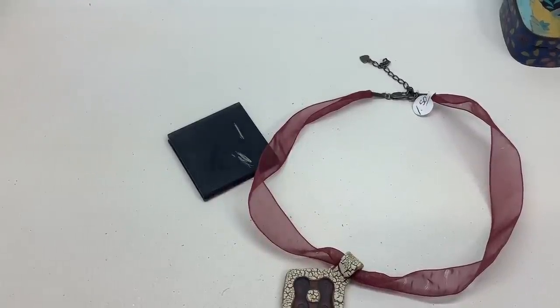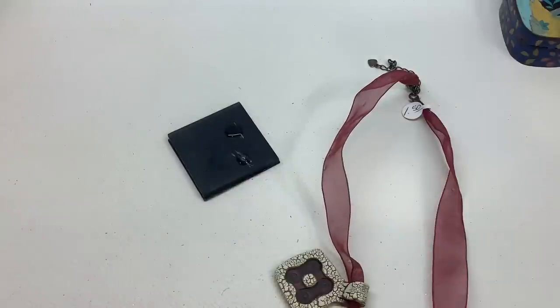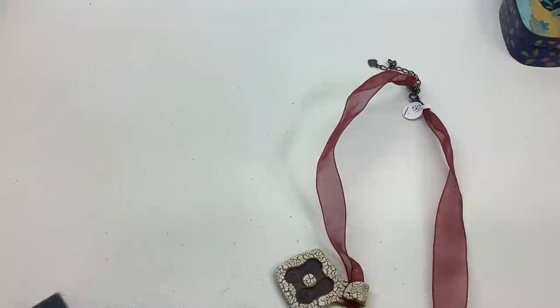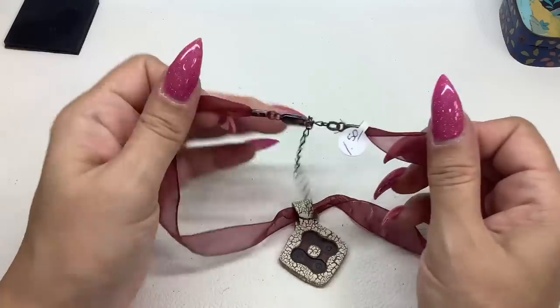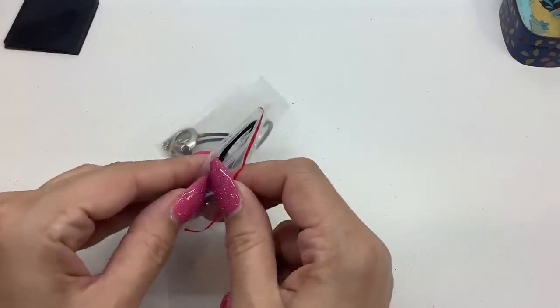And let's test this one. I'm sure it is. It does look like sterling, and the clasp is marked as well. Yeah. That one's very light blue, but this one is super blue. So, okay. Well, I don't really think anyone is going to be using the ribbon because it's a little bit on the tattered side. But this is pretty cool, and this is sterling silver. So I'll do $3. Maybe someone can repurpose that or something.